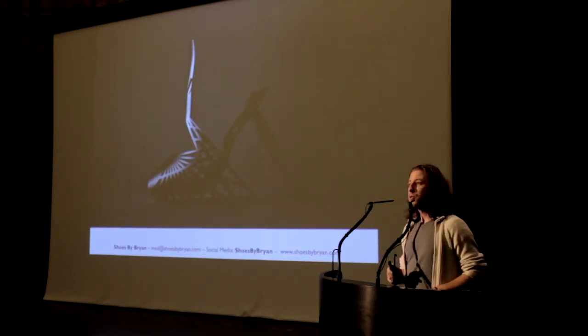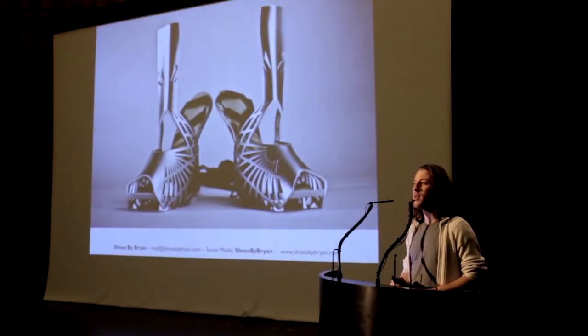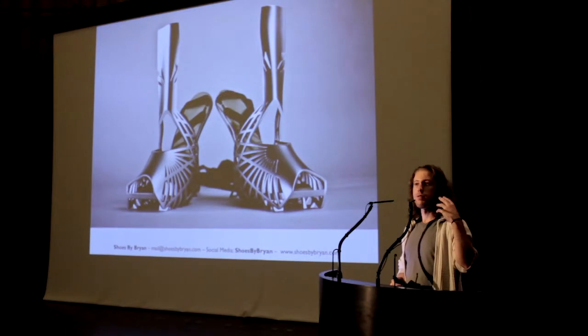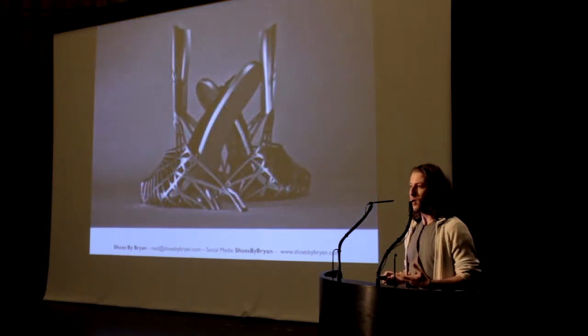I originally used 3D printing technology and other digital fabrication technology for making architectural models, because I've always been the kind of guy that understood that we can imagine far more, well, let's just say crazier things than we're prepared to make with our own hands.